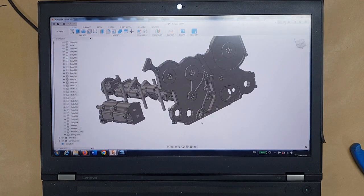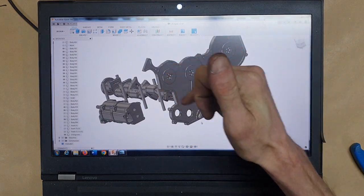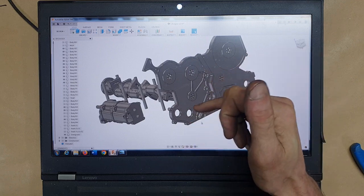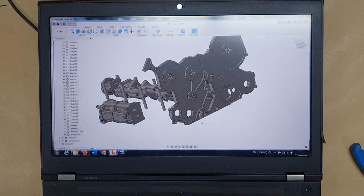But getting back to the original question: why or how the timing chest doesn't fill up with oil inside here, because all these gears are getting oiled, as you know. You've seen that in the previous video with the little squirters here and there, and just general flow from everything.